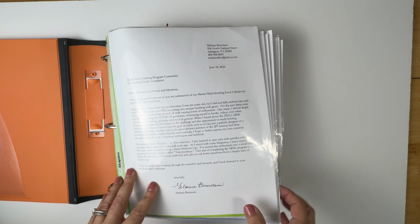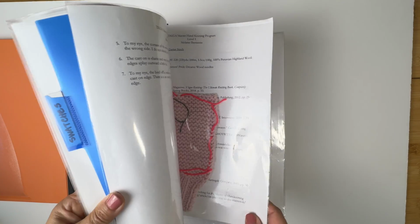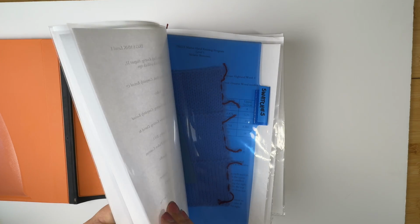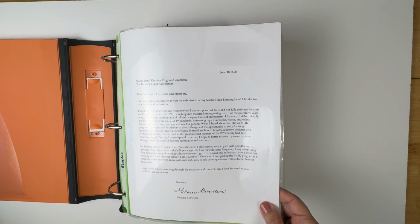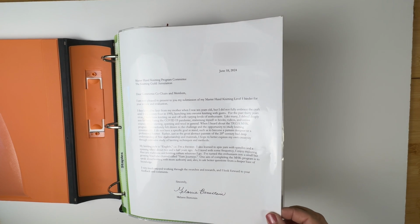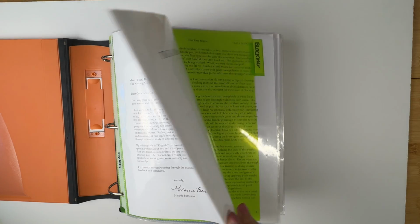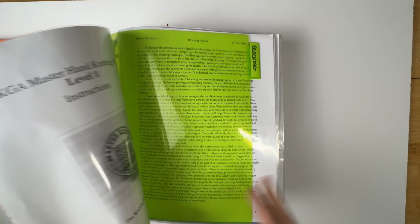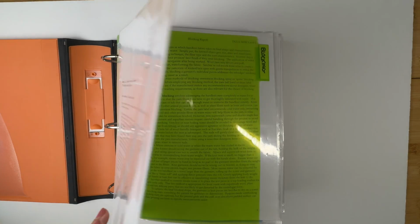You open it, and within are all these pages and swatches, all within these plastic page sleeves as required. This will help the various pages survive being sent from review committee member to review committee member, and is helpful for organization. So here's my cover letter.